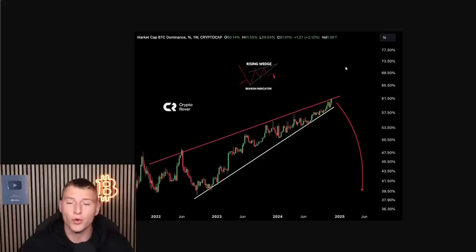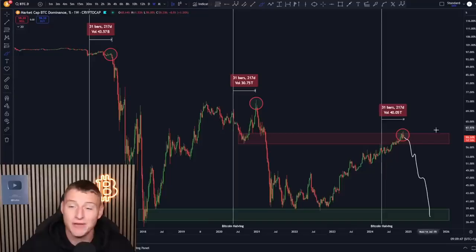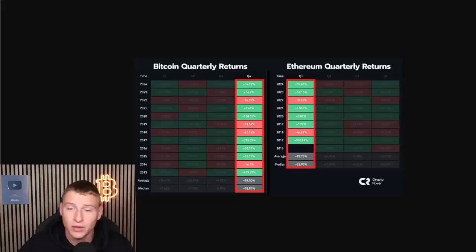Further on, we're currently creating a major rising wedge pattern on the Bitcoin dominance, and if this really starts to break down, that is going to be the confirmation of altcoin season really getting started in the market. And for a comparison of how Ethereum performs in Q4 to Q1, usually Q1 is where Ethereum does the best compared to Q4. So yeah, Ethereum is always lagging ever so slightly behind Bitcoin.